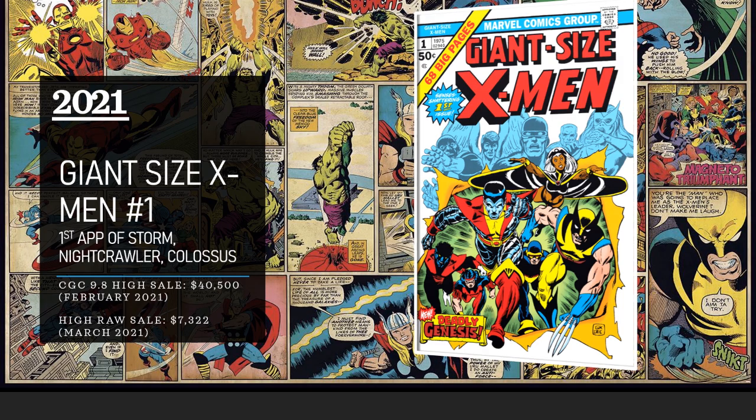So next up, we have Giant Size X-Men #1. Obviously, the first appearance of the new X-Men team. The first appearance of Storm, Nightcrawler, and Colossus. In 2021, the CGC 9.8 high sale was $40,500, and that hit in February of 2021, with the high raw sale hitting just a month later last year for $7,322. Let's look at if anything has changed this year.